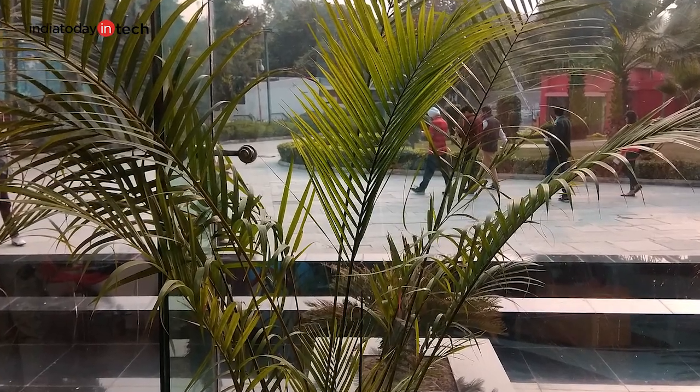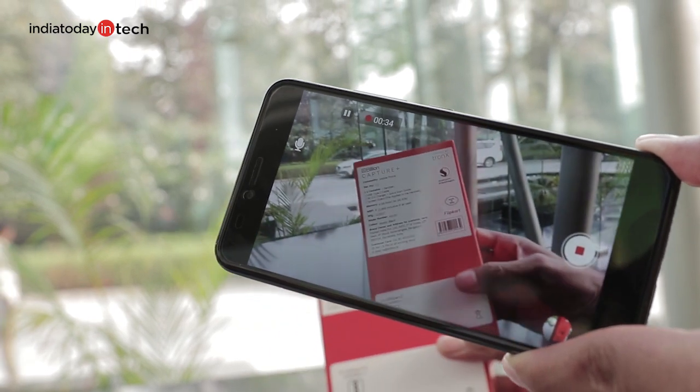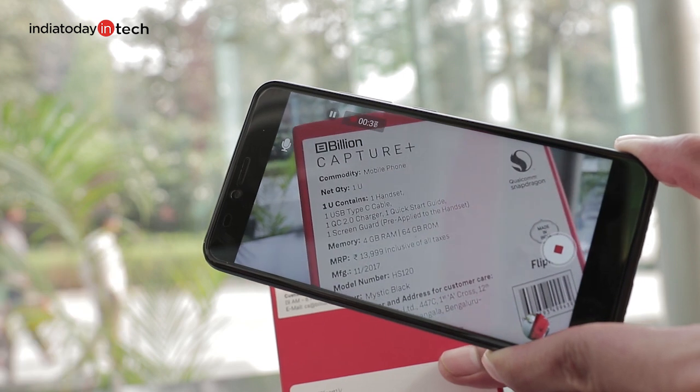As for the front camera, the Capture Plus captures nice colors which are also accurate. The phone also has HDR mode in the front camera, but it only makes the image look like a watercolor painting. Also, in the video recording mode, we tested the autofocus on the camera and it looks to be working perfectly fine, and it's quite fast as well.